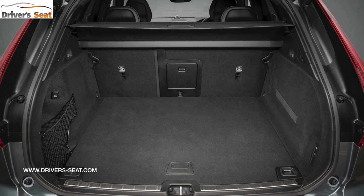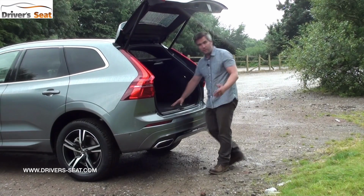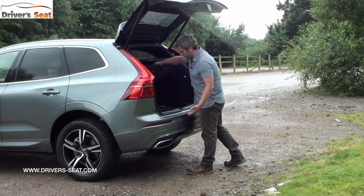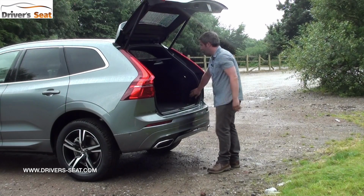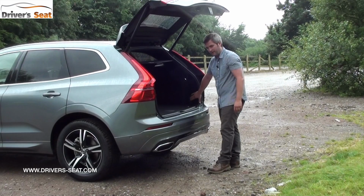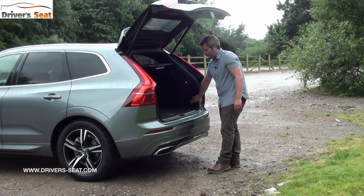In here you've got a nice big flat floor, although the load level is quite high, so you're going to have to jump up to put your wellies on or get the dogs in or out. Under the floor is just a space-saving tyre. There's a storage compartment on the left and a power socket, a couple of bag hooks, and a special button here that you can lower that suspension to make it a little bit easier to put your boots on or to get Freddo in and out.